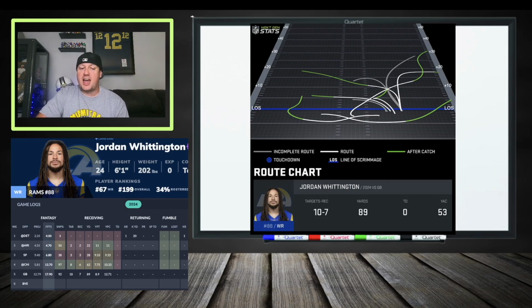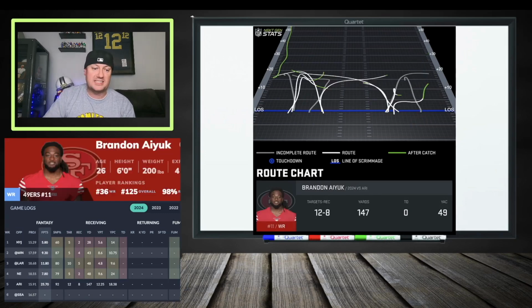It's a gamble, but the fact that he's running a lot of routes and seeing a lot of targets is very good. Considering he's a late round rookie wide receiver, he's able to climb the depth chart, get some work, carve out a role. That's very encouraging. If anything, he's a player to root for. You root for those underdog players that start doing something. That's what Jordan Whittington is.